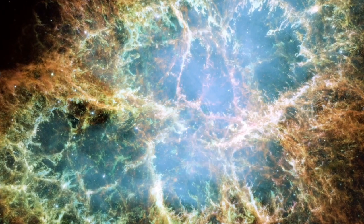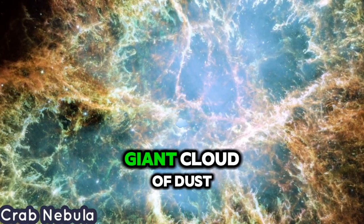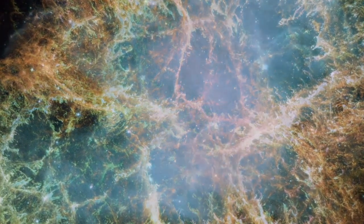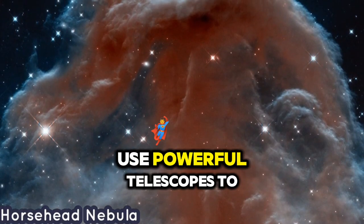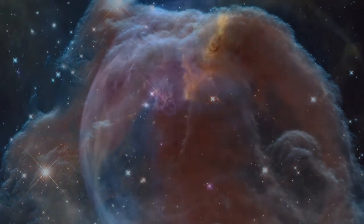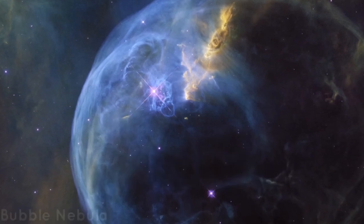A nebula. It may look like a colorful work of art, but it's really a giant cloud of dust and gas in space. Nebulae are far away from Earth. We know what they look like because scientists use powerful telescopes to capture images of them. A nebula can take many different forms and shapes.